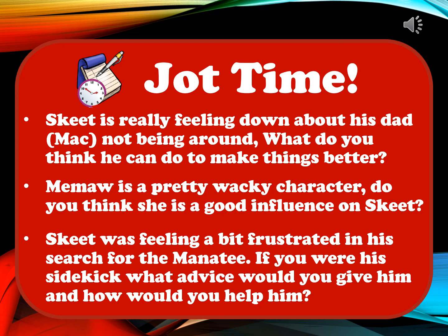Question number 2. Meemaw is a pretty wacky character. Do you think she is a good influence on Skeet? So think about how she acts and how kind of kooky she can be. She sometimes says random things. Is she a good influence, or is she helpful towards Skeet at all? Give me just a sentence that tells me if Meemaw is a good influence.